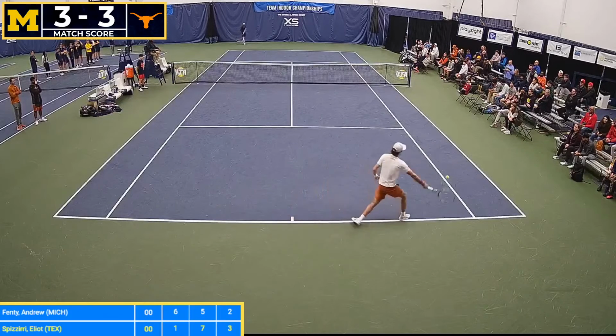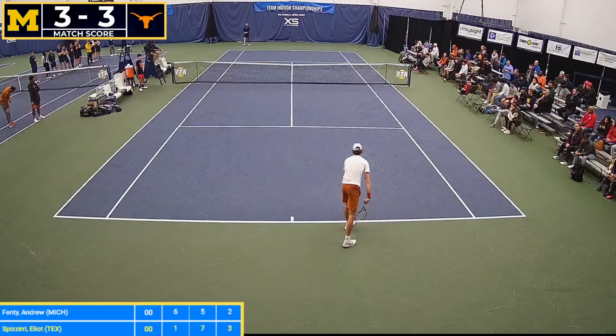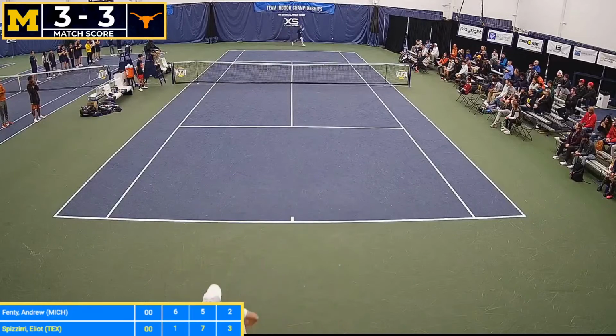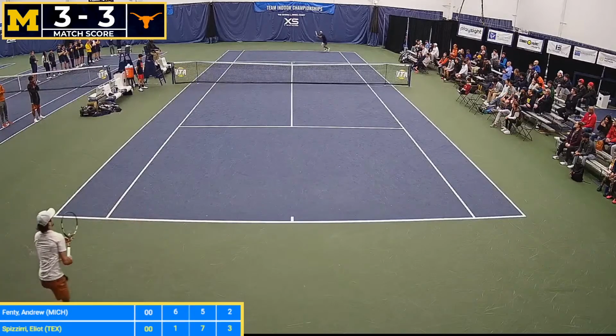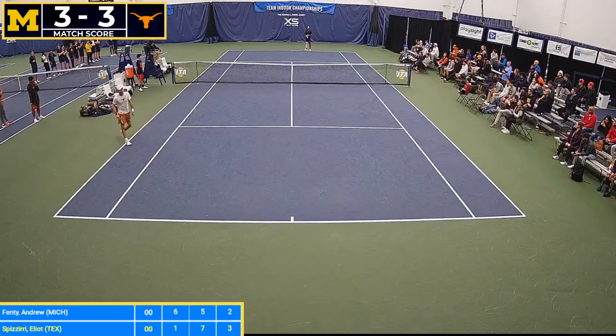Spizzirri serving near side. First serve is missed long, trying to go out wide. Second serve, that is good to the backhand wing. Forehand Spizzirri. Fenty backhand cross. Spizzirri runs around. Forehand inside out. Fenty backhand cross catches the line. Spizzirri slice backhand. Fenty in behind. Drop shot missed wide. 15-love.